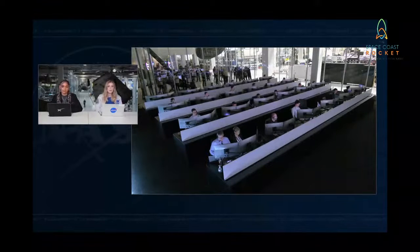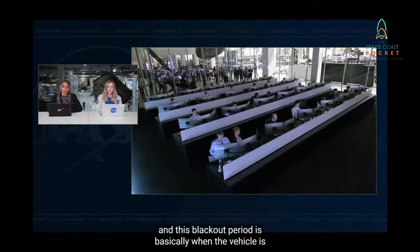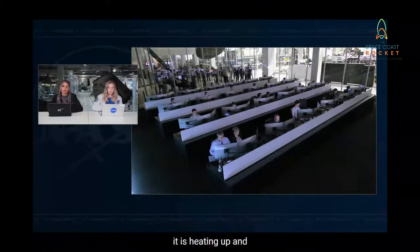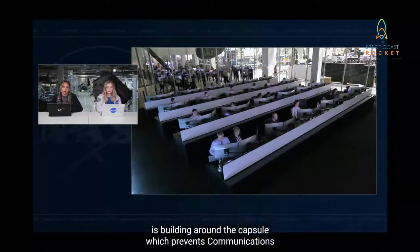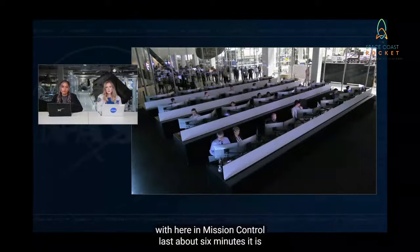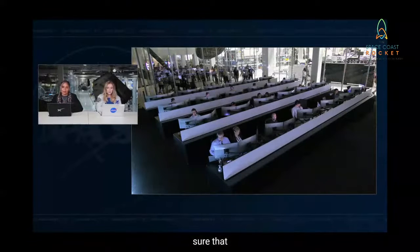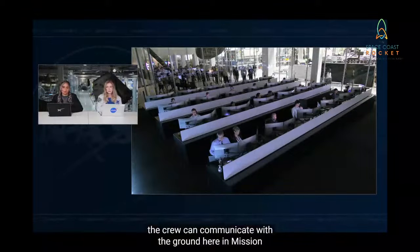Yeah, this blackout period is basically when the vehicle is entering back into the Earth's atmosphere. It is heating up and plasma is building around the capsule, which prevents communications with here in mission control. It lasts about 6 minutes. It is nominal. And once we get through that blackout period, we do make sure that the crew can communicate with the ground here in mission control.